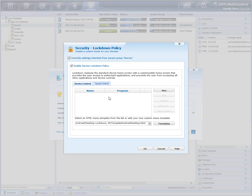So not a good idea for BYOD, probably would really upset the person who owns that device, but absolutely an acceptable configuration for company-provided devices, especially those that are shared among many users. You might want to make sure that they're not accessing the web browser or being able to download other applications onto the device.